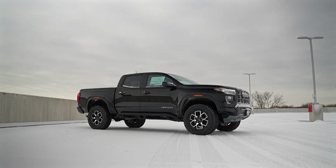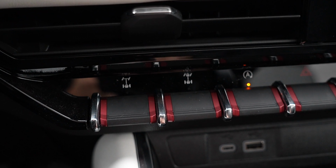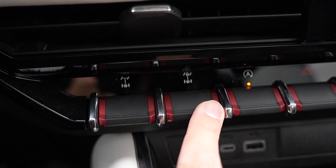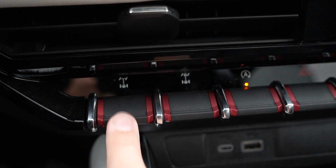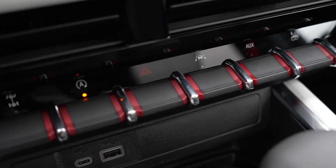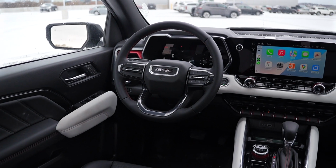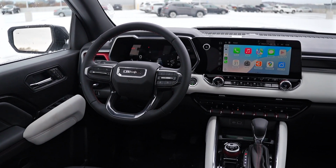Now this also has front and rear electronically locking differentials. So if you are planning on hitting the trails, that is right down here on these buttons. They're really cool laid out across here. You can actually put all the windows down, change some of your safety stuff here. I love that feature, especially, like I said, if you're doing the hardcore off-roading, you're certainly gonna want that.